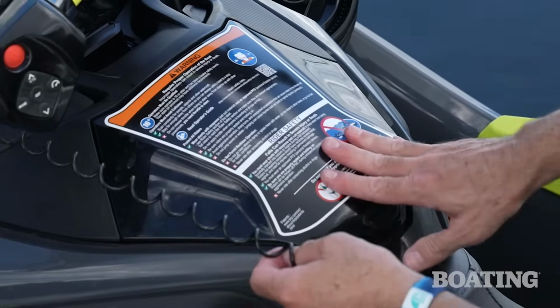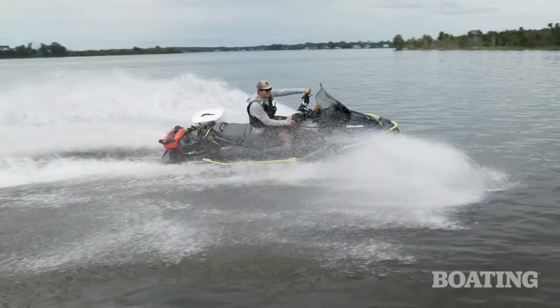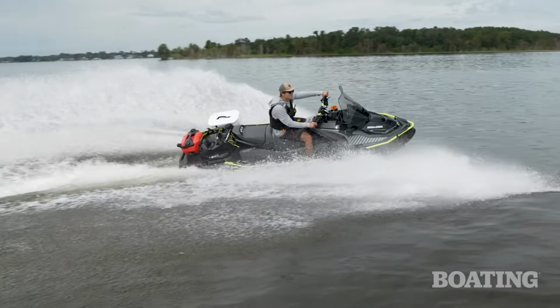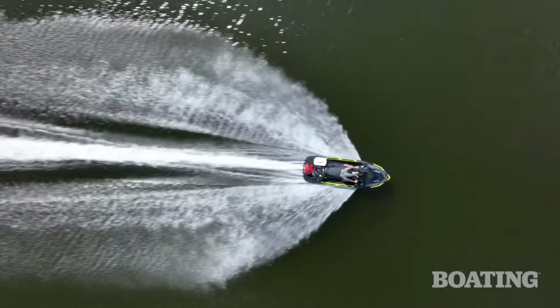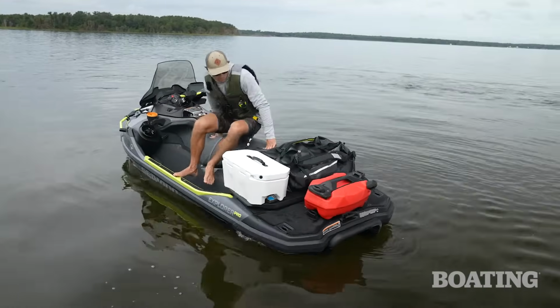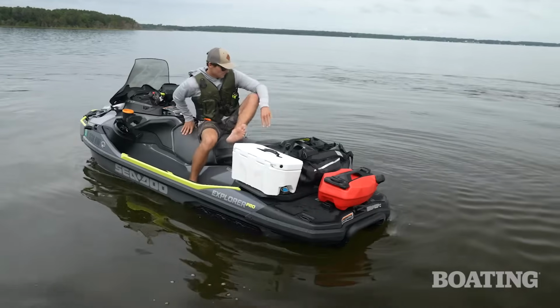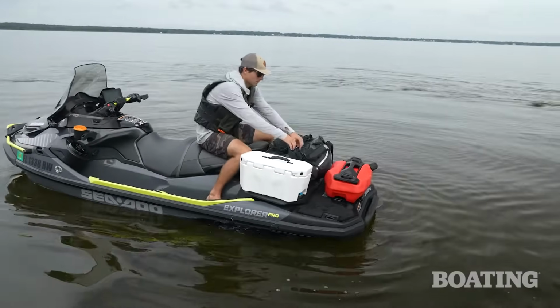As to the craft below the adventure-minded features, the Explorer is based on the Sea-Doo GTX, a flagship 3-passenger hull with a deep 23-degree dead rise. Now that excels in the kind of rough water conditions that adventure-minded riders are apt to encounter. It's also the most stable platform in the PWC market at rest, meaning you can confidently access all those items on the aft platform without tipping the boat.